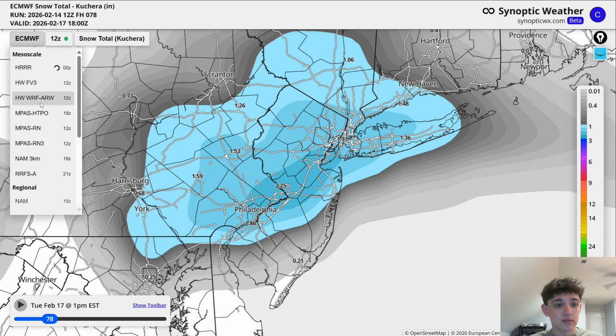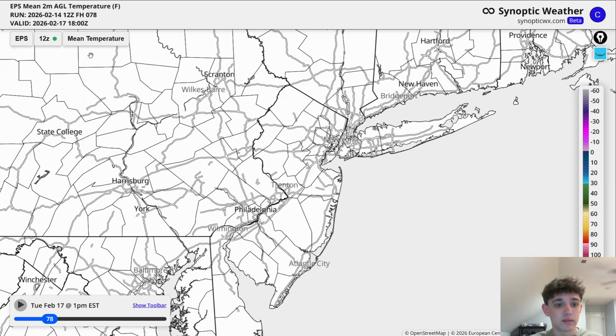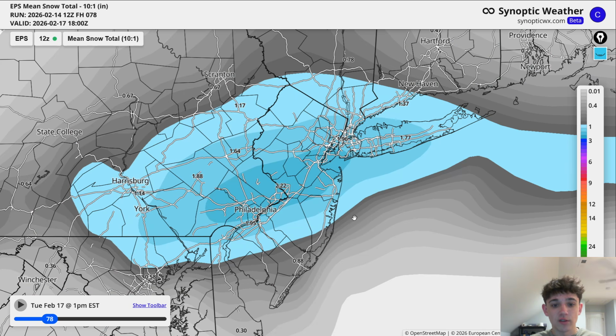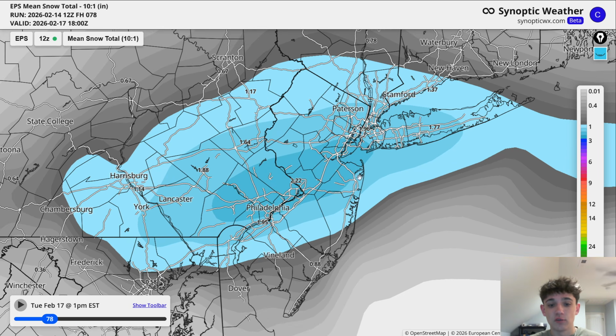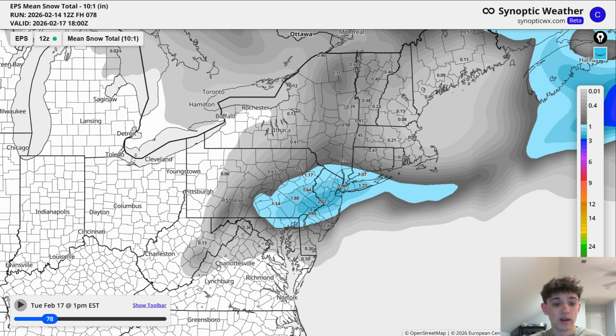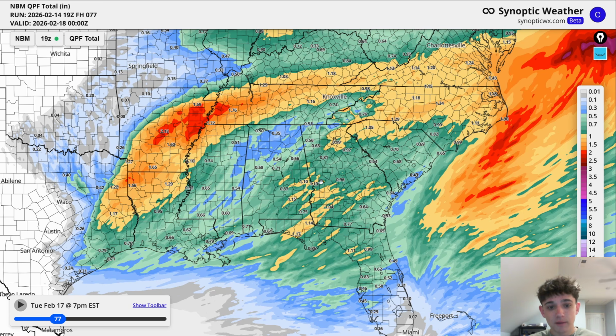Now, I'm going to have to change this over to what the Euro Ensemble says. The Euro Ensemble agrees. This combines 51 members, and you still have over a 2-inch mean from Philadelphia over to the Trenton area of New Jersey. So that's a strong signal. I mean, we're very, very close to this. So this isn't something you'd really dive too deep into. So we go from there.